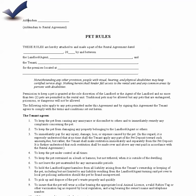In this regard, it is expressly understood that at no time shall the tenant apply any part of a pet deposit towards such amounts due, but rather the tenant shall make restitution immediately and separately from the pet deposit. Such restitution shall be made over and above any rent paid in accordance with the rental agreement. That includes floors, walls, windows, it includes everything. So just make sure you have a well-behaved pet. I have a well-behaved pet, so you can train your pets as well. It doesn't matter if it's a dog or a cat, you can train them both.